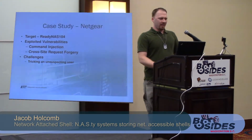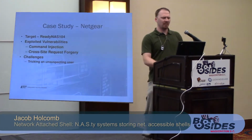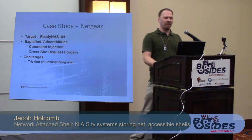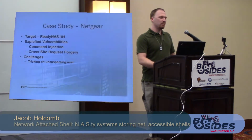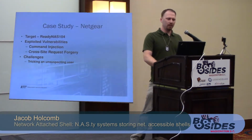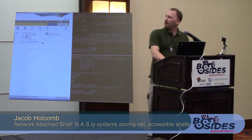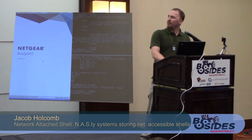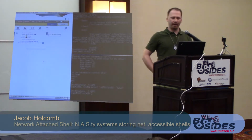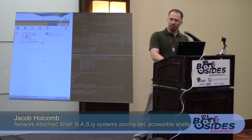The next thing that we're going to look at is Netgear ReadyNAS 104. That's this device sitting at my feet. This one we're going to use a command injection and a cross-site request forgery. This does require tricking an unsuspecting user to visit a page for the cross-site request forgery to work. Over here, I am logged into the Netgear ReadyNAS. I'm logged in as admin. Some form of phishing attempt would be needed or you'd have to convince them to log in.